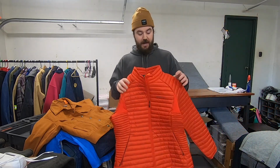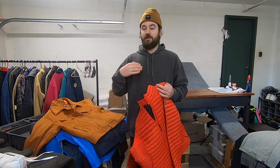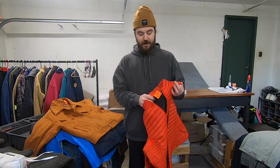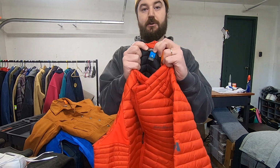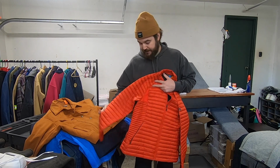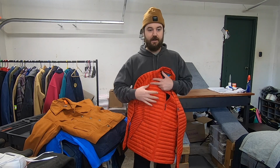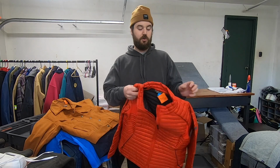So going back to Eddie Bauer, this is another example of using different qualities about the piece to increase the value from just a basic Eddie Bauer item. This is a goose down jacket, and it is from the First Ascent line, which is one of their upgraded lines, and it has this quilted design on it, so it's not like the big chunky puffs. It has all these little quilted things on it.